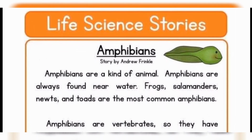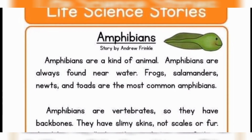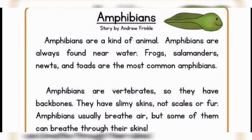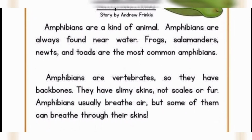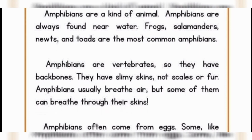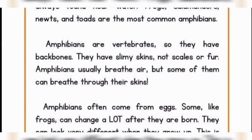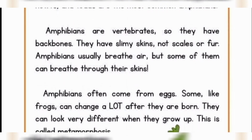Amphibians. Amphibians are a kind of animal. Amphibians are always found near water. Frogs, salamanders, newts, and toads are the most common amphibians. Amphibians are vertebrates, so they have backbones. They have slimy skins, not scales or fur. Amphibians usually breathe air, but some of them can breathe through their skins.